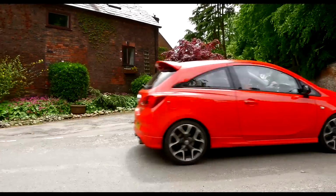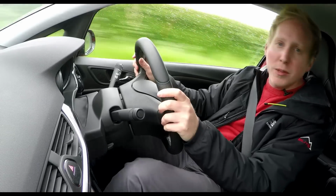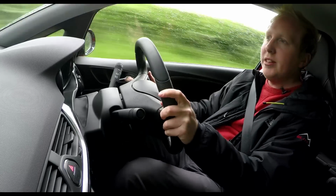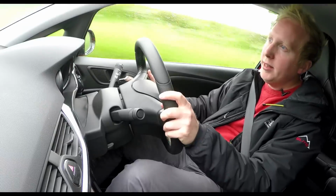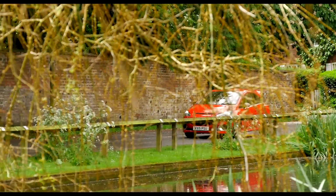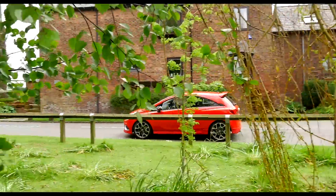Sadly, all this fun does come at a price, and the Corsa's more expensive to run than its rivals, with fuel economy of just 37.7 mpg and CO2 emissions of 174 grams per kilometre, making it rather pricey to tax.